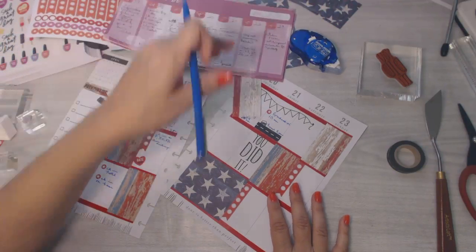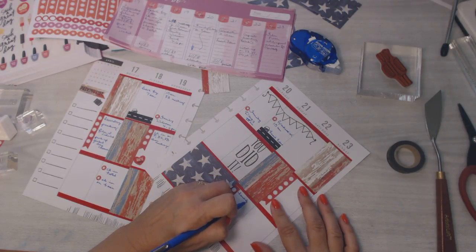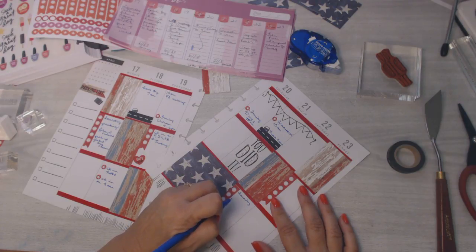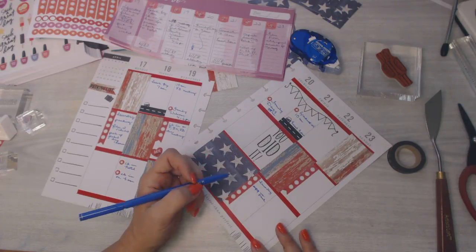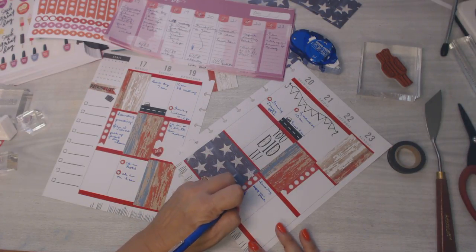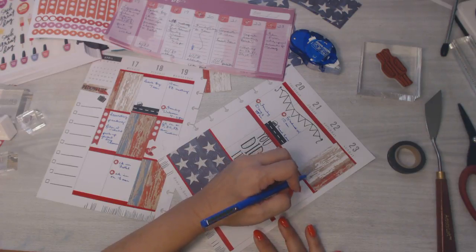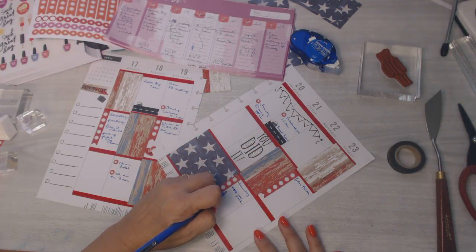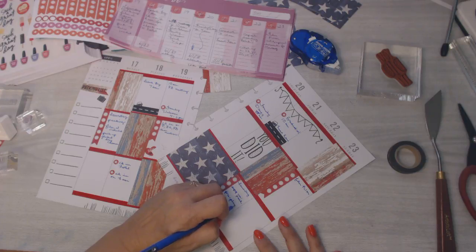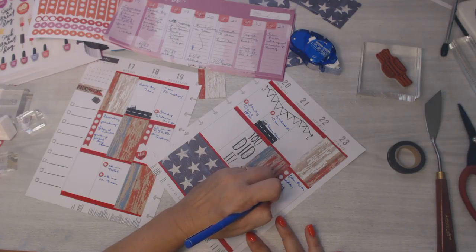Okay, so let's see. On Saturday, I need to do laundry when we're home. I need to unpack, of course. Wow, I can't spell unpack. This is what happens when I try to write on film. Unpack, and I'm sure I'm going to have some other things to do when I get home, and I'll discover that as the week goes on. I'm going to film a plan with me on Sunday. Oh, here I need to pre-plan my week. Look at my schedule, pre-plan my week. Need to edit and schedule for Monday.